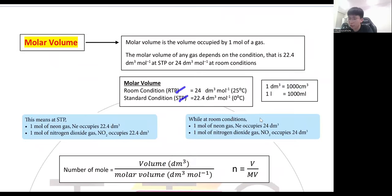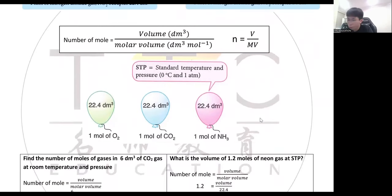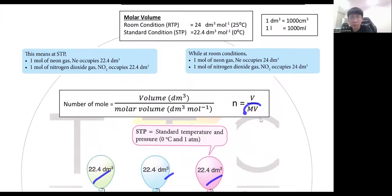So we have room condition, standard condition, and then usually they will ask you about it. You see, 1 mole of oxygen, 1 mole of carbon dioxide, 1 mole of ammonia, no matter what gas, standard condition is always the same value. So that's why molar volume has nothing to add together. Not like molar mass. Molar mass has to add, add, add, add. But molar volume no need to add because gas molar volume is fixed. It depends on the room and standard condition. Not affected by type of particle, not affected by type of molecule. So molar volume is a fixed value, choose one of two. Usually the exam will give it, so you don't have to worry about that.